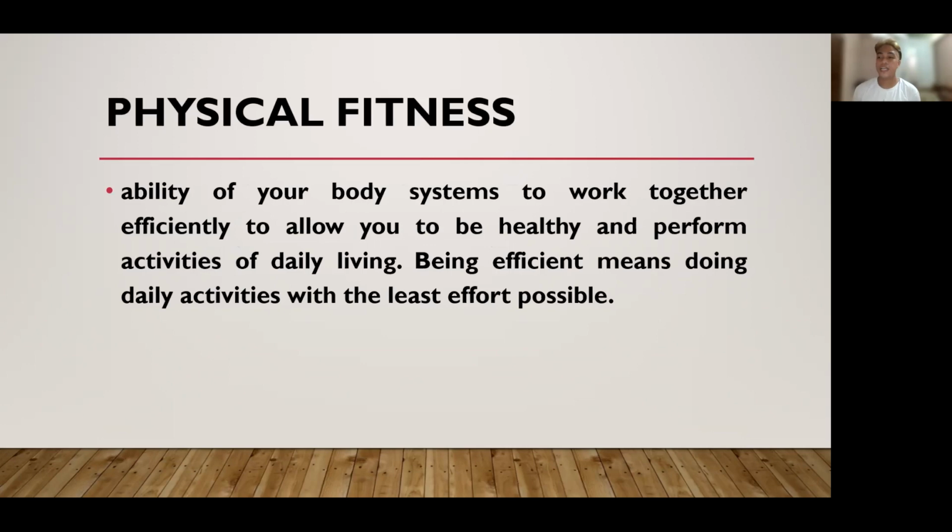When we say physical fitness, it is the ability of your body systems to work together efficiently. It means all together and allows you to be healthy and perform activities of daily living. By the way, being efficient means doing daily activities with the least effort possible. So that is physical fitness.